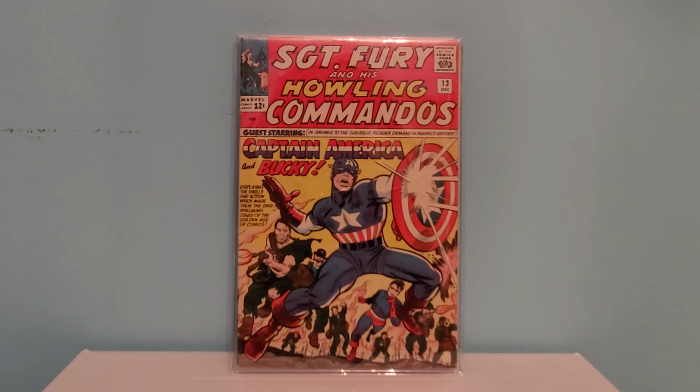Alright. Probably a 6.0, 6.5 maybe. I bought this from one of the guys up there at the comic store. He was selling a whole bunch of Silver Age stuff. He had this for sale. This is the same guy that I bought that Thor 118 from. He also had the first Silver Age appearance of Red Skull and the first appearance of the Wasp. That's the only two that I can think of off the top of my head.